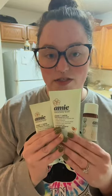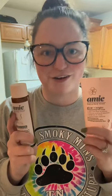I found this Ami skincare set. This was sold at Target. It has natural ingredients. This is a mask, a facial cleanser, and a toner. I also found this other set of a cleanser and a toner. This stuff is a British brand and is sold for like $9 on their website.